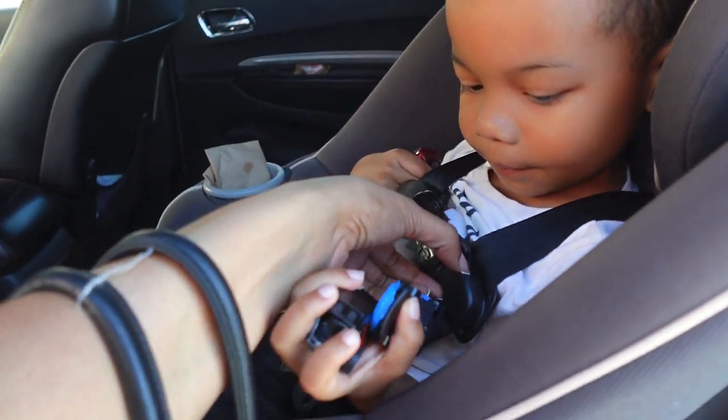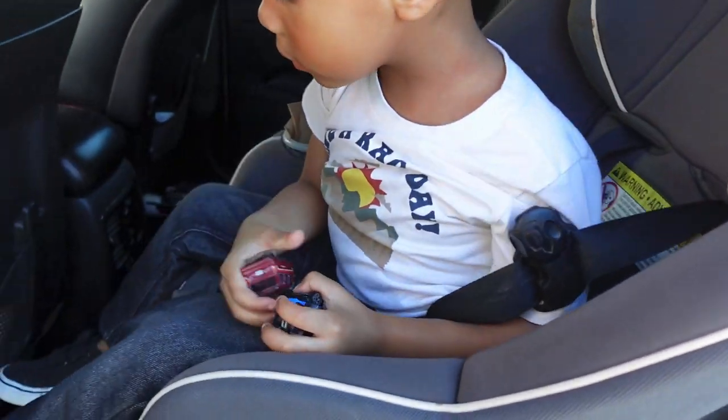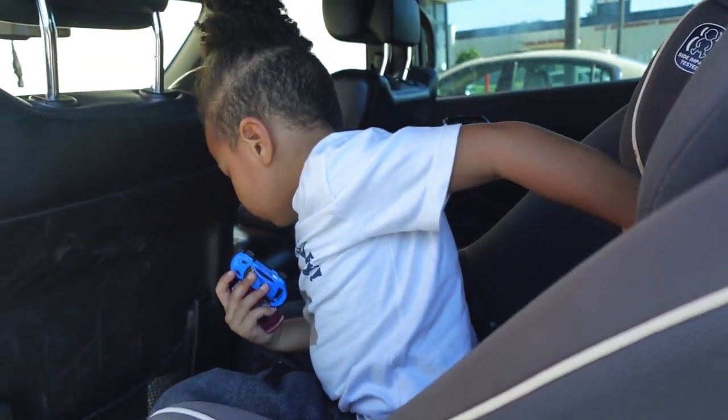All right, let's go in here and grab this. All right, come on. You know he's got to bring at least two cars. Let's go. My battery's actually about to die again. Woo!